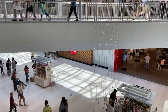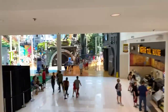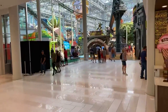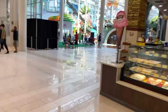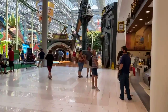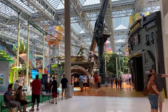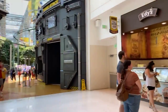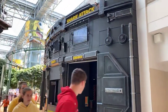So we're just heading down to the entrance to the Nickelodeon Universe. Ooh, there it is. So we're gonna give a street level view, show you guys what you're all missing. Teenage Mutant Ninja Turtles. Nice. Leonardo versus Shredder. Donatello back up. All right, so, Shark Attack.